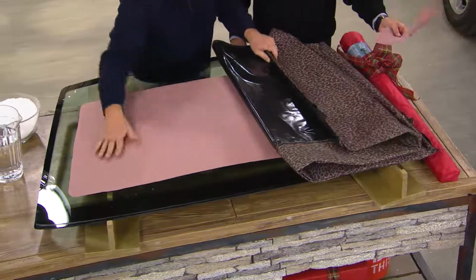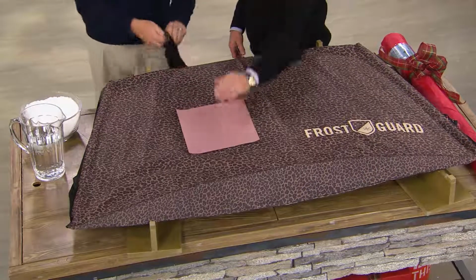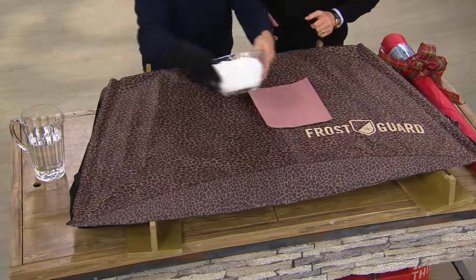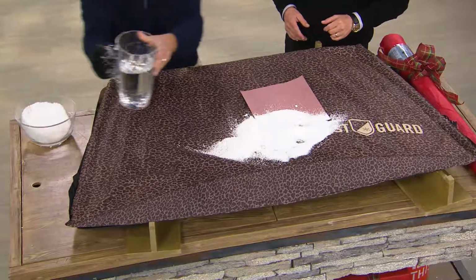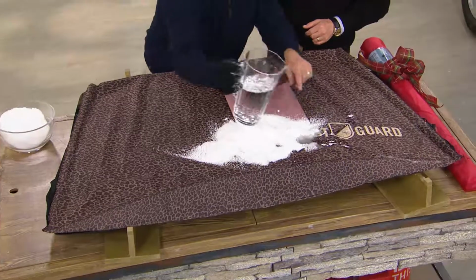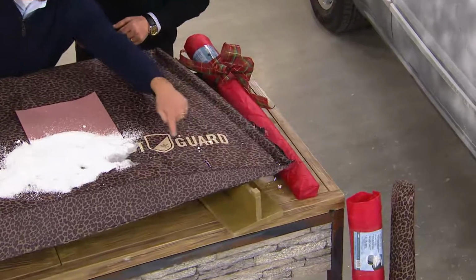Here's a full windshield covered with a piece of construction paper, the same one I've been using for the past month. Hundreds of times I've done this demo. So now what we do is we take some snow and we take some water and we pour it on top of the FrostGuard and on top of the piece of paper. Really rub it in there, and then I'll take some water and I'll do the same thing. The first thing I want you to notice is I pour the water over here. See how the water runs off of the FrostGuard? That's exactly what you want to see, because that means it's not soaking in, it's not getting to your windshield.